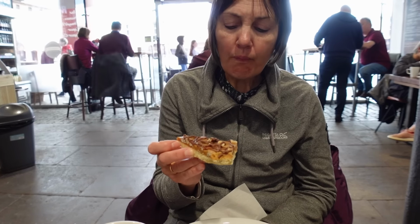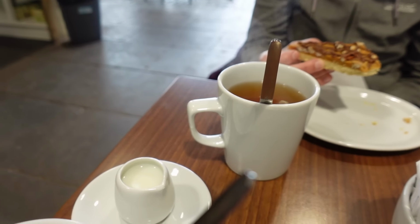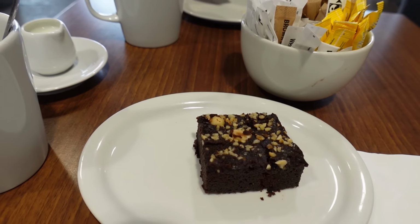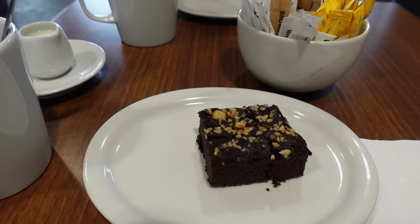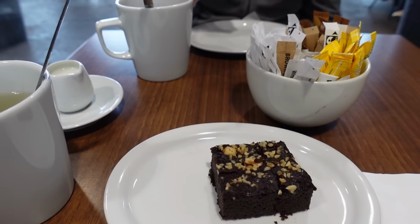Susan's got a caramel slice, ain't ya? With nuts and a breakfast tea. There's a milk there and a little jug. I've got my normal green tea and one of these chocolate gluten-free yummy things. Look, use your spoon.